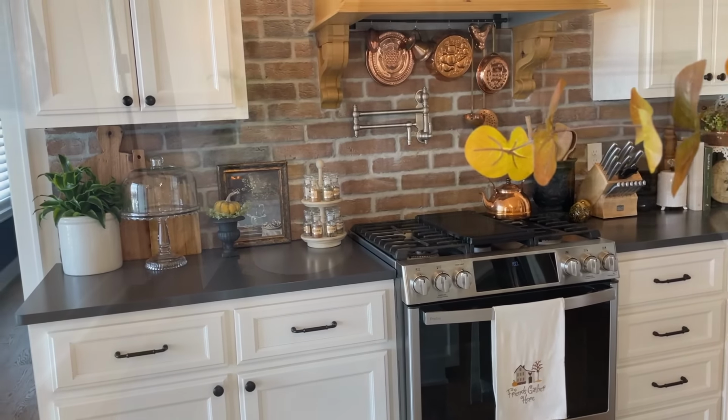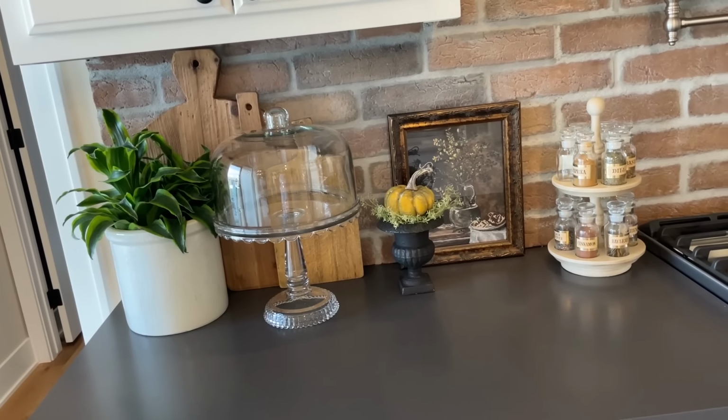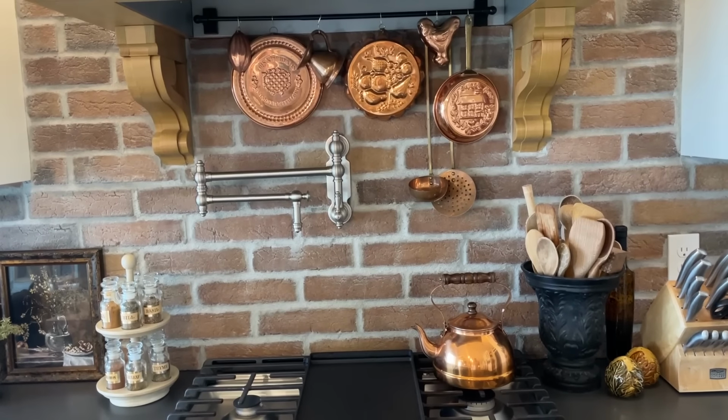Now off my island is definitely a little area that I love to put all my little favorite things, and so I'm going to be sharing with you guys each of these little vignettes throughout my kitchen.